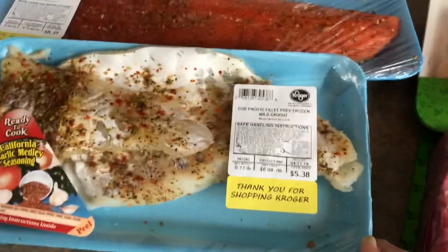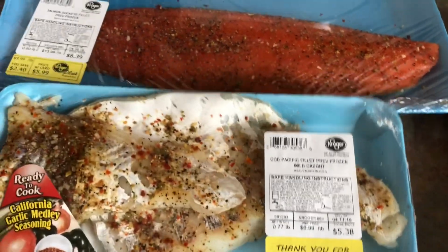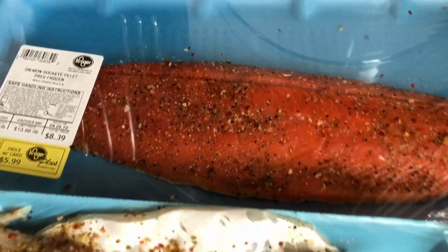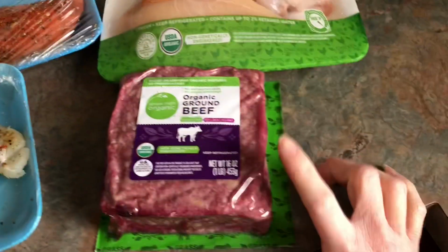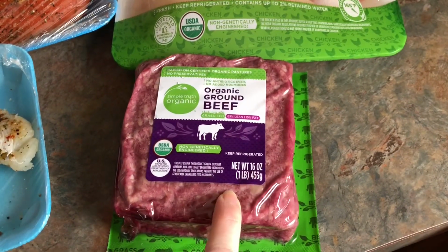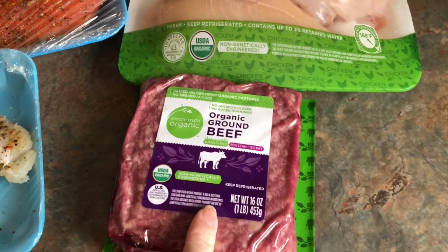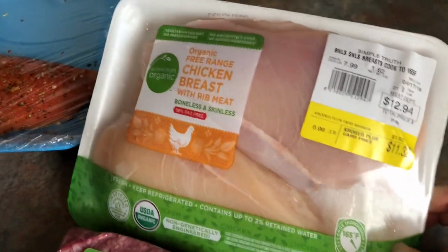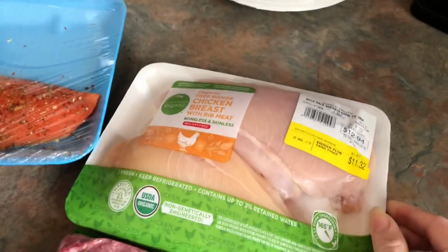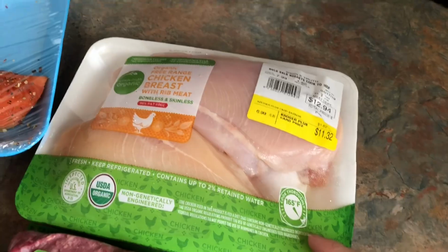And then for dinner one night, we're going to have some wild-caught cod and then some wild-caught salmon. And there's California garlic seasoning on it. And then this is the ground beef that we always buy. I'm going to make spaghetti with this. And then this is the chicken that we normally buy too. It's organic and free-range. And I just normally put this in the oven with some seasonings on it.